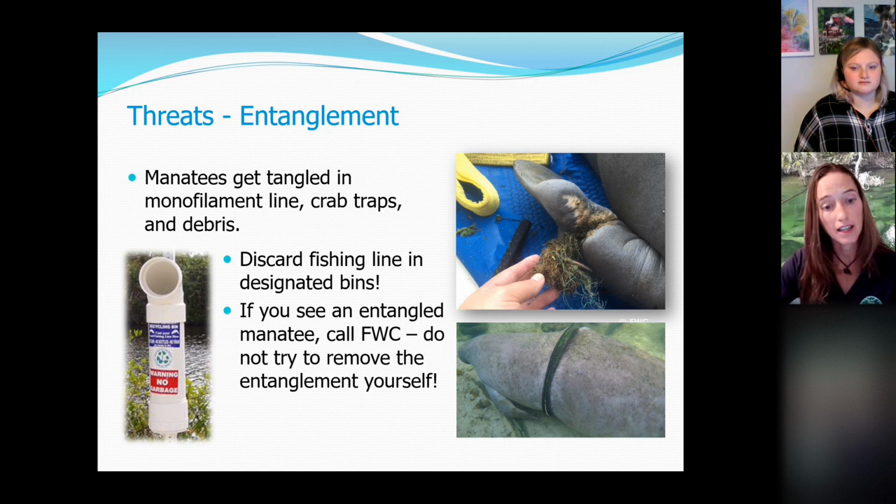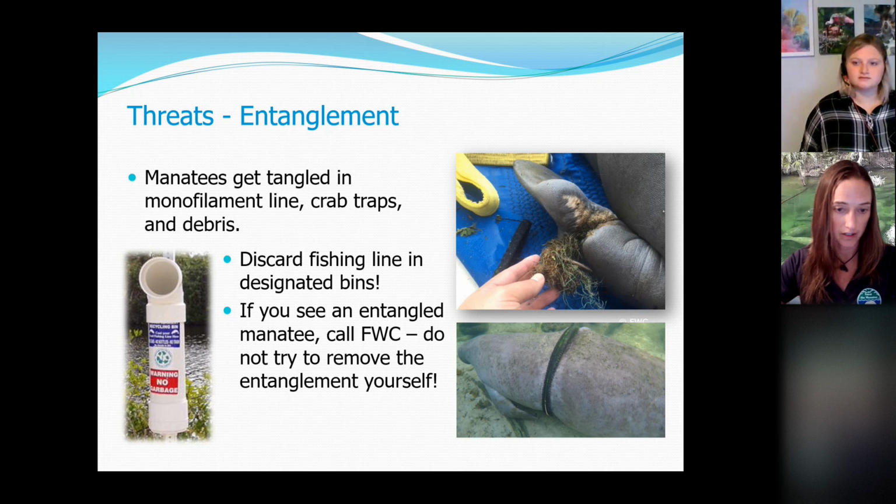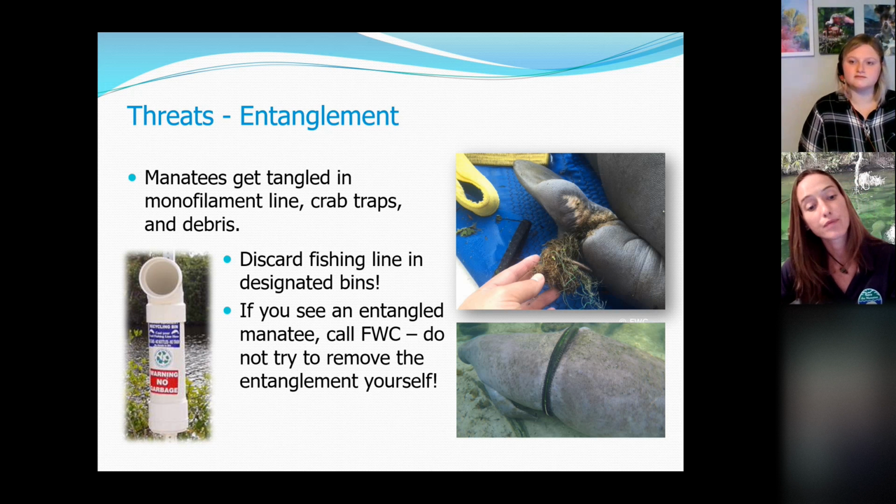And then here on the bottom slide, this is a manatee that got entangled in a bicycle tire, which also showed up at Blue Spring. Again, a very good reminder that any trash in the environment can become really dangerous to manatees and other wildlife as well. So we want to make sure to discard fishing line in these designated bins. You may find them pretty much at any boat ramp in Florida and surrounding states. That's where the fishing line is supposed to go, so it doesn't end up in the waterways.